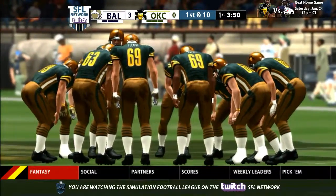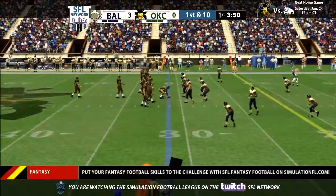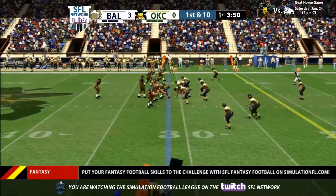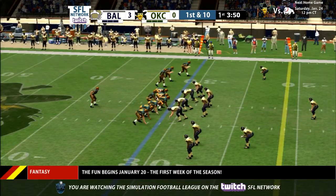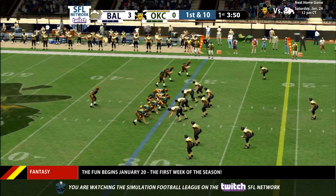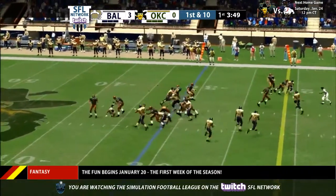The next home game for Oklahoma City is right around the corner. Next week, it's the kickoff game to the W15 regular season, Saturday, January 24th, 12 p.m. Central, 1 p.m. Eastern. A battle of the three MVPs in this league all-time, Red Feather, Brewski and Randall Watts.